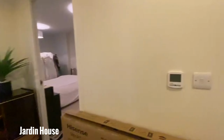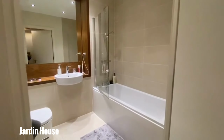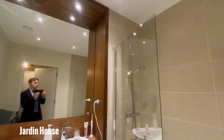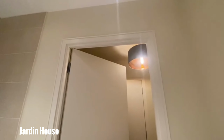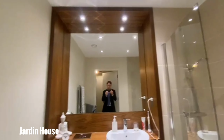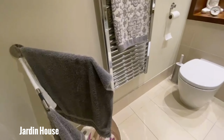I'll pan to the right first into the main bathroom. Really nicely finished in here. Wood fitting around the mirror, beautiful tiles, and a really great ceiling height in this flat, which really helps. Makes it feel absolutely huge when you're walking around. Yeah, beautifully fitted. Toilet here.